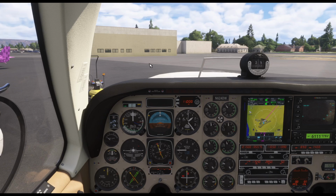Lewiston ground, 624 Delta Whiskey, just requesting a barometric pressure. I just want to get the barometric pressure in here. 4 Delta Whiskey, Lewiston altimeter 29.94. 2994. I should have listened to ATIS first, but I didn't. Okay, that's in place, 1400 feet, which is correct.